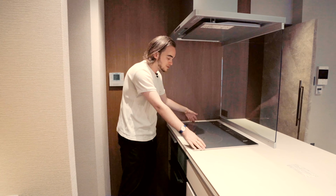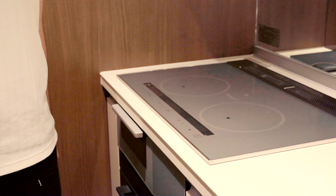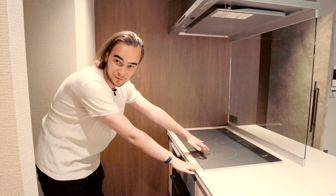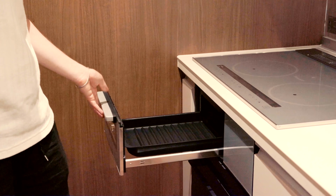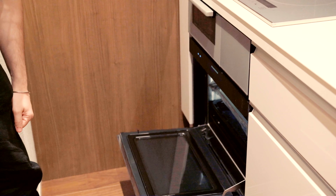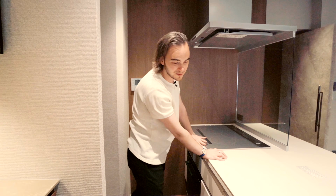And unlike the first one, two things unlike it. First off, this is an induction heat stove. These are becoming more and more common in Japan. Some people prefer these to gas, some people prefer gas to this. I don't know, it's up to you. But this is obviously better for the environment, so that's always nice. This one does have another fish grill as well, but unlike the first one, this one actually has an oven. Albeit a pretty small one, but it's still an oven, you know? And that's more than most Japanese apartments can say about themselves.